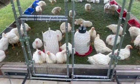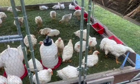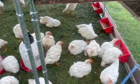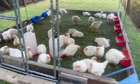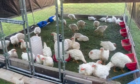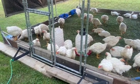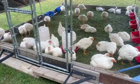It actually has the grass growing a lot where they're moving, obviously with the manure. It's fertilizing the yard. But there we go, you guys. That is your 8-week update on the White Rock Cornish Cross meat birds.